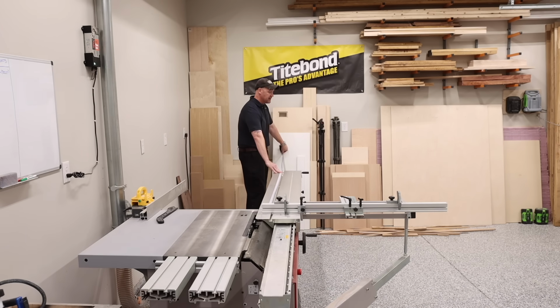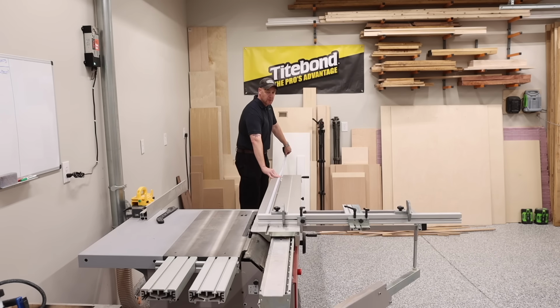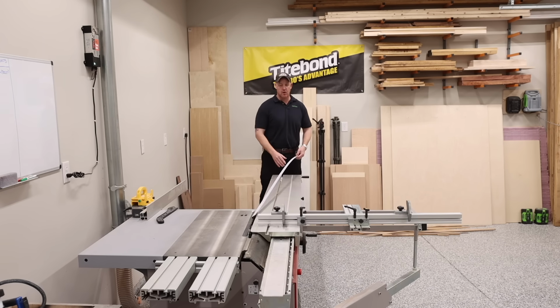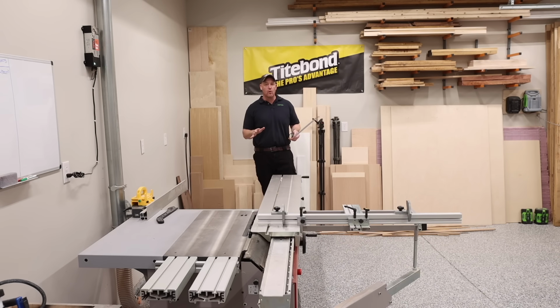So I have over 8 feet just to get to my material. If I slide this forward to where the cut would start, I'm at 9.5 feet. So all it takes is a little bit of planning and figuring out where you would put this. But just because this is a slider, it doesn't change anything. If it was a regular table saw, I would absolutely have to have that space.